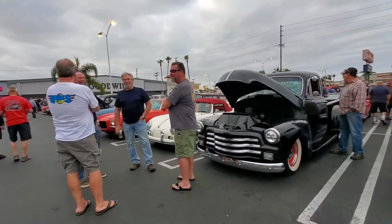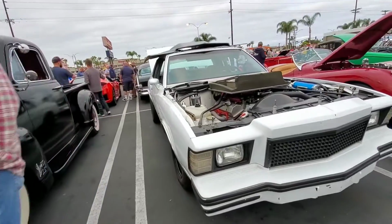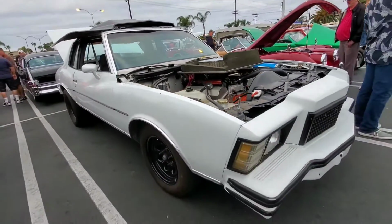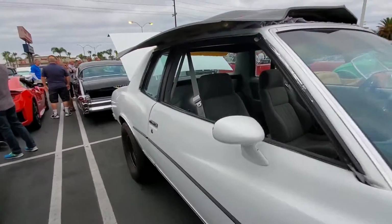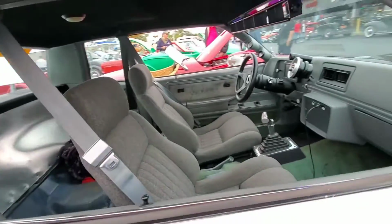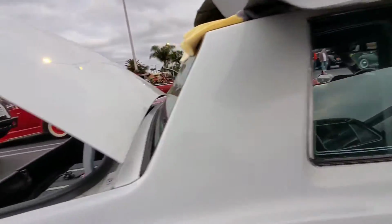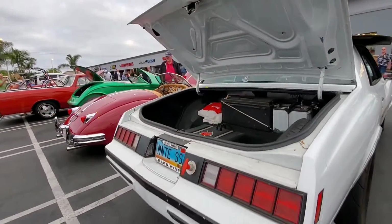Well, let's get back here to this Monte Carlo. Look at this, huh? The hood comes off. It's almost like a, man, skinny tires, steel wheels, the meats in the back. B&M shifter, Yahaba, pedals and gears. Fuel cell sitting in the back. Battery. Man.